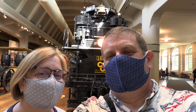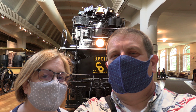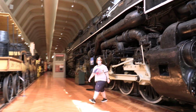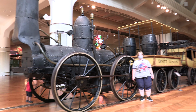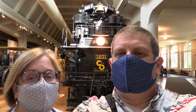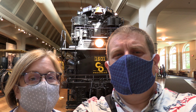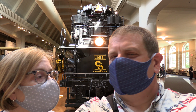But it also means, as we mentioned before, things like the Allegheny behind us, the 1601, are closed. But you can still get up close and personal, see the enormity of the thing, especially next to the DeWitt Clinton right next door, and see how tiny that was. And that's a replica of one of the very first locomotives that was built for, I believe, the Chicago Railroad's World Fair. Wow.